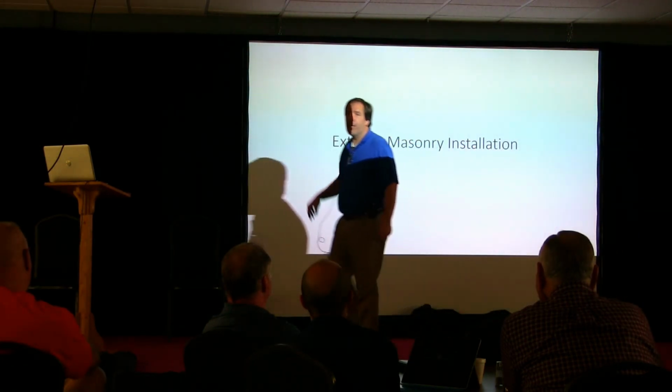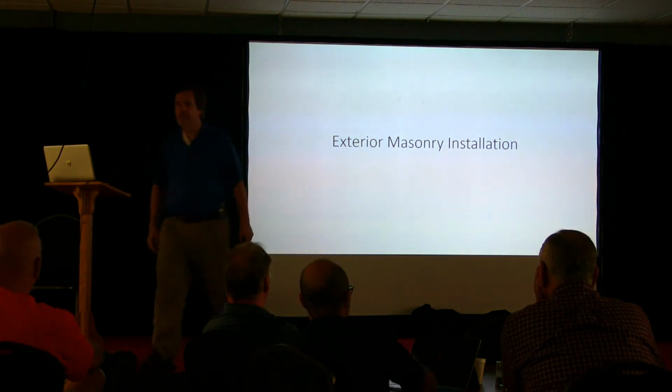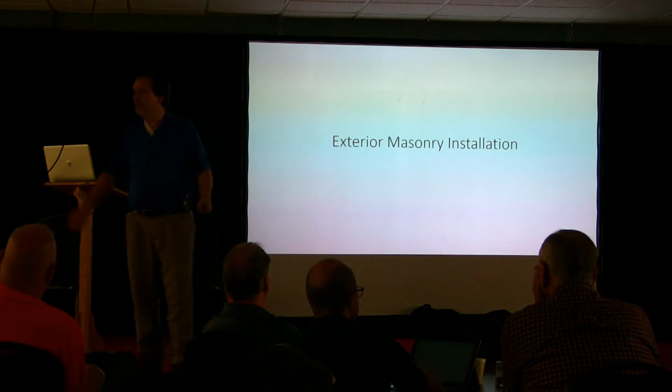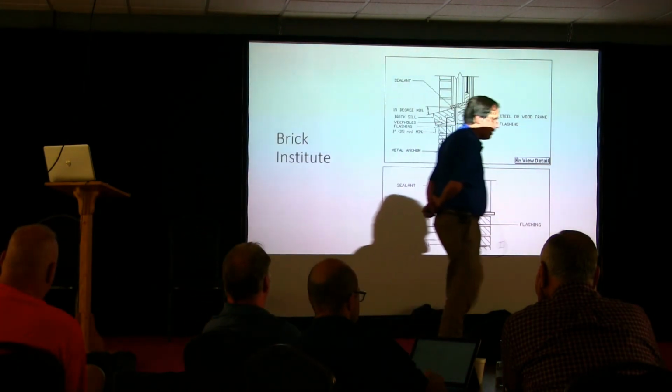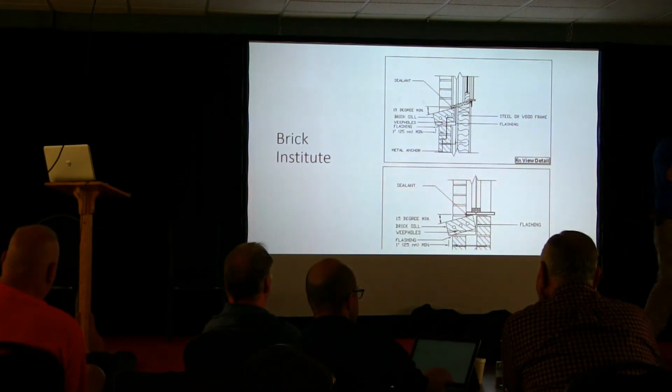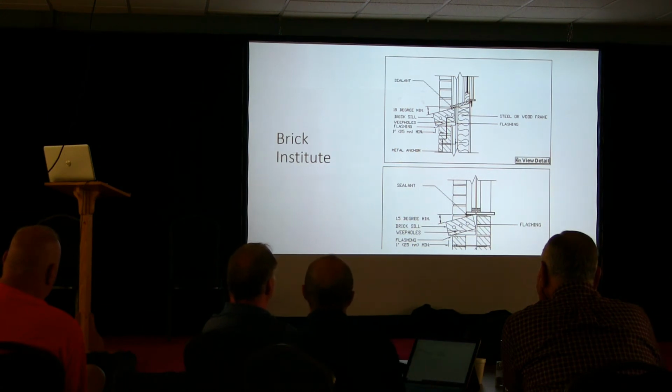Anyways, exterior masonry. So, I threw a couple other fun things in there. This is a fun one. Who's going to fix this after the fact? So, Brick Institute says masonry veneer, well actually, let's go back to the code. Code says, in 703, all masonry veneers shall be installed in accordance with this code and the manufacturer's instructions. Figure 703 shows this picture roughly, has a brick windowsill.